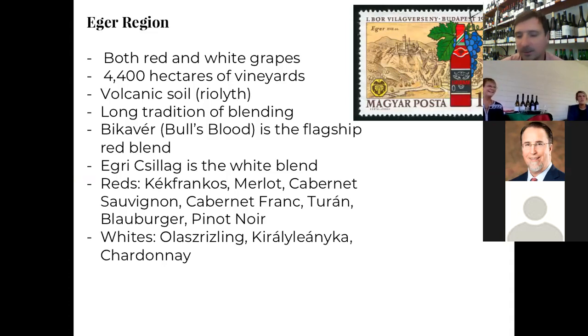So let's talk about the Eger region first, where the first white is coming from. Eger is a land of blends. Blending different wines and grapes goes back many decades, more than 100 years at least. Eger is a very northern region in the northeastern part of Hungary. It's a volcanic region with rhyolite tuffstone, just like in Tokaj. And the flagship red blend is the Bikavér. We're going to taste that, the Bull's Blood.